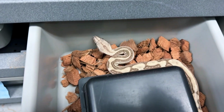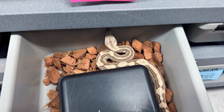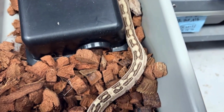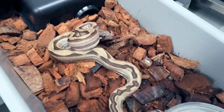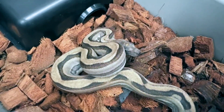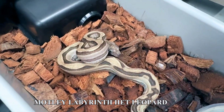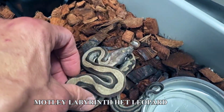It's like the Motley and the leopard, which are a dark stripe type snake, are fighting with the Labyrinth gene, which is a pattern reducer and lightning morph. So you get this really cool looking pattern here. I'll show you a couple more instances. Now, this one's even more striped. This is definitely Motley het leopard Labyrinth with no hypo gene whatsoever. The hypo gene will more than likely lighten things up, but you can see how thick the bands of striping on this are.